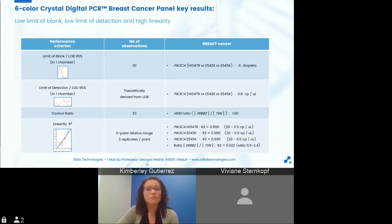We then analyzed the limit of blank for each of the PIK3CA mutations, which was found to be 6 droplets. We also analyzed the limit of detection, which was very low at 0.8 copies per microliter for each of the PIK3CA mutations. And as I previously mentioned, linearity scores approaching 1 for all 3 PIK3CA mutations, as well as the ratio of HER2 to TSN control. This data indicates high performance of the 6-color panel in crystal digital PCR.